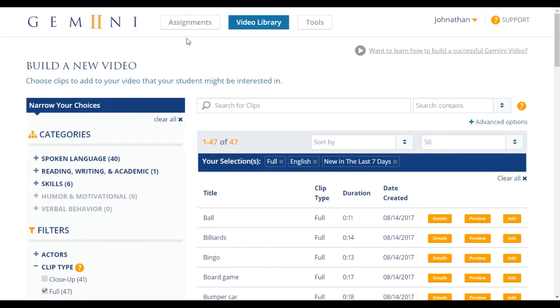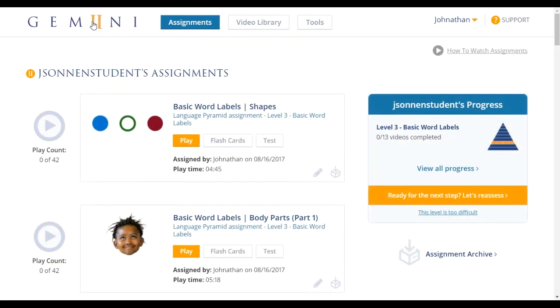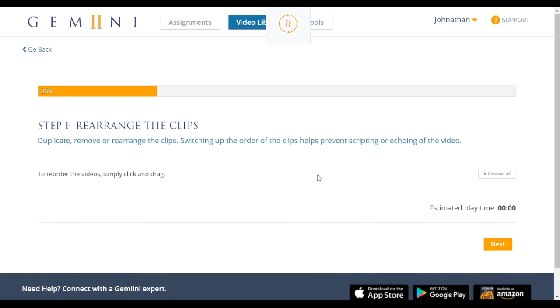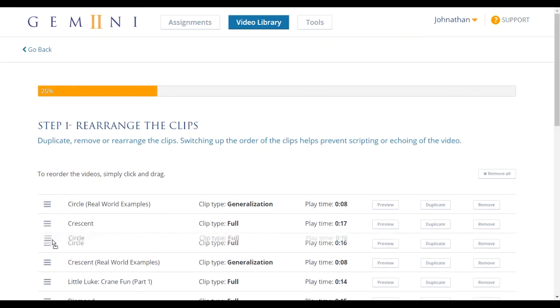So first, I need to navigate back to the Gemini homepage and open the assignment that I want to add new clips to in Customize mode. Let's say that my student is working on basic word labels shapes. So I can locate that assignment under my student's assignments and select the little pencil icon, which indicates Customize. Click there. In the first step of the Customize process, I can duplicate, remove, preview, or rearrange clips by clicking and dragging up and down.